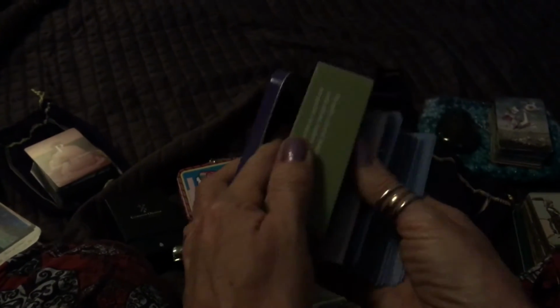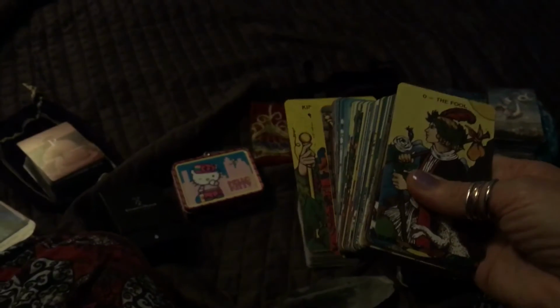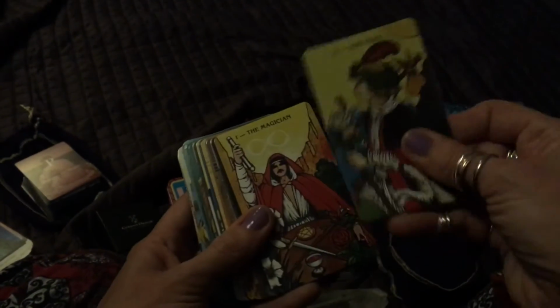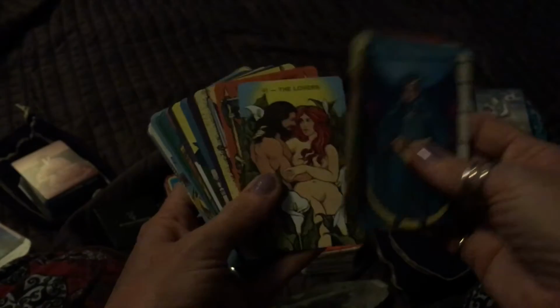This deck, the Morgan Greer, I'm a sucker for a deck in a tin. Morgan Greer is the deck that made me fall in love with borderless decks. And if you get the one in a tin, it looks and feels more like one of the older versions. That's a little more matte. The backs of the cards are a little lighter blue, and it just doesn't feel as glossy. And I like that. I like either version, but this pocket size is great.